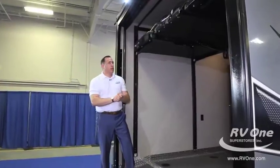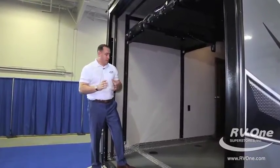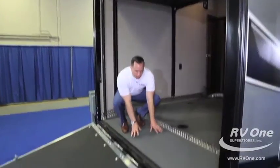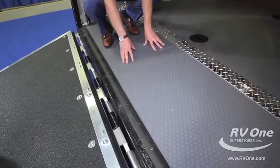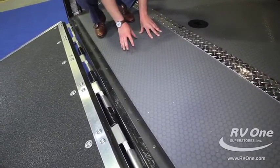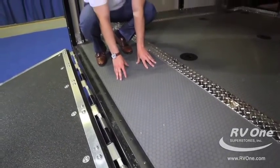It comes standard with the Keystone Impact Vapor Light. The other nice thing too, you actually have Kingoleum upgraded flooring. This is Kingoleum, not linoleum. The linoleum's super, super cheap, easy to tear. This Kingoleum, it's non-porous, won't hold smells or oils. You can spray it down with a hose, super easy to maintain.